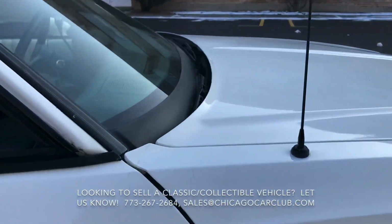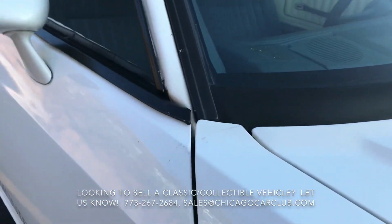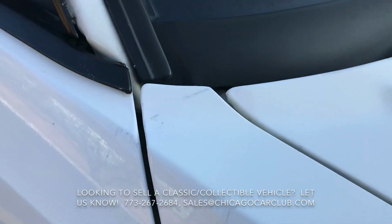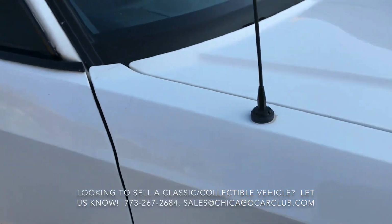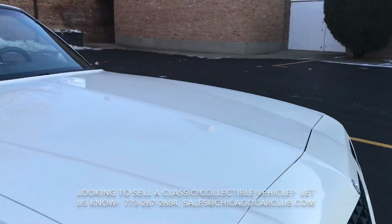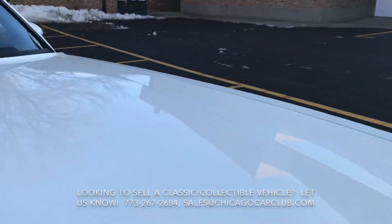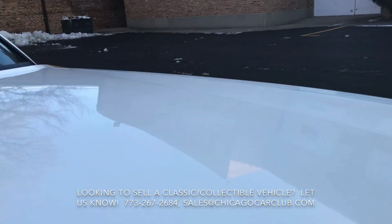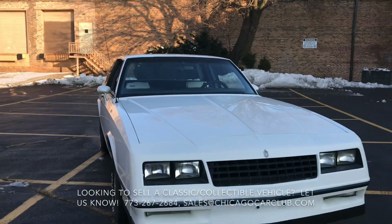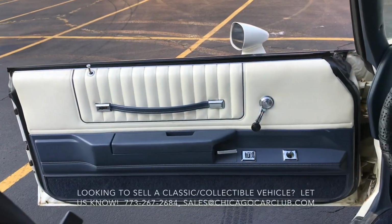There are two touched up scratches up on this top corner of the passenger front fender. Then there's also a light ding on the driver's side of the hood. You get a little bit of a look at it there. Overall, very nice Survivor. And now onto the interior.